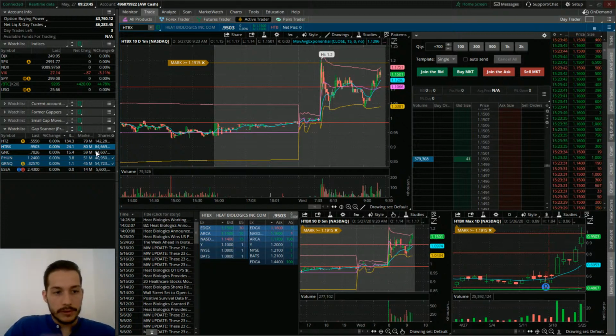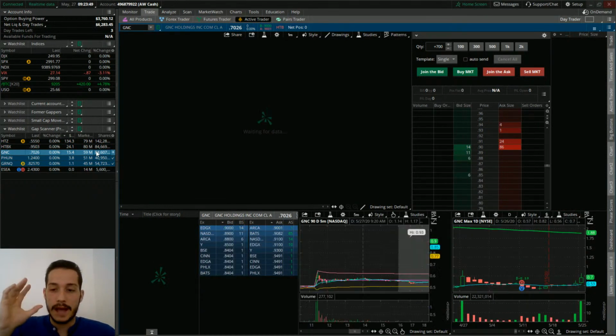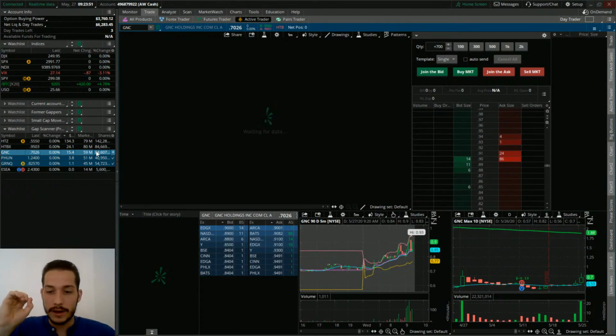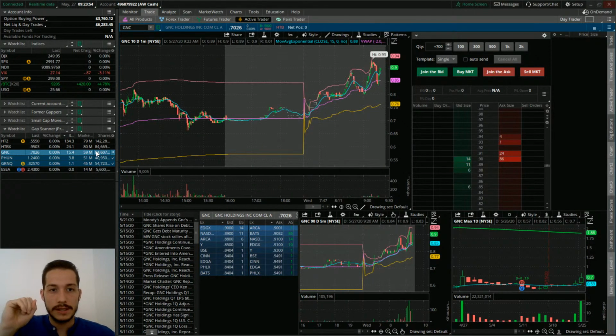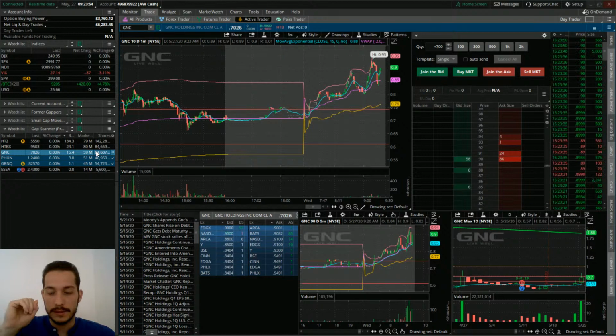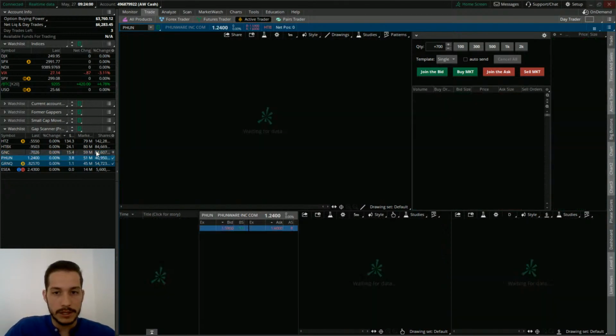Let's go through some of the other lead gappers. I really want to focus on finding the best lead gapper. What is the number one stock that everyone is probably looking at in the small cap world? GNC kind of pulling up here, sub $1. I don't really think this is any lead stock that people are watching. Let's go to PHUN.